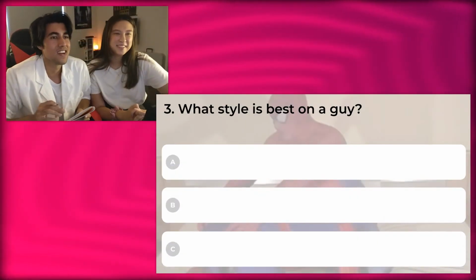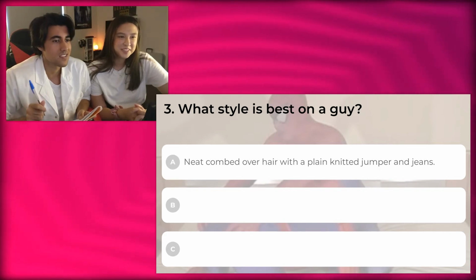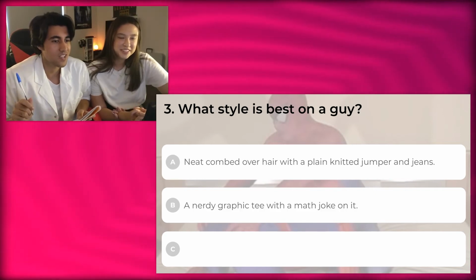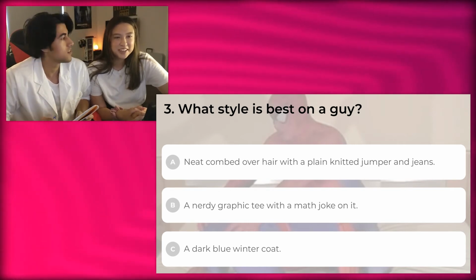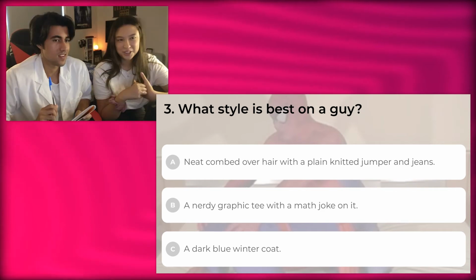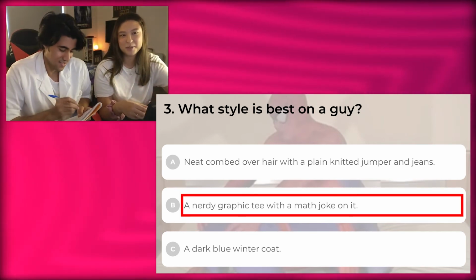Alright, number 3. What style is best on a guy? Neat combed-over hair with a plain knitted jumper and jeans, a nerdy graphic tee with a math joke on it, or a dark blue winter coat. Oh, this one's hard because I like features of each of them. I'm going to go with B, a nerdy graphic tee with a math joke on it. Okay, you definitely have a type, I can say.